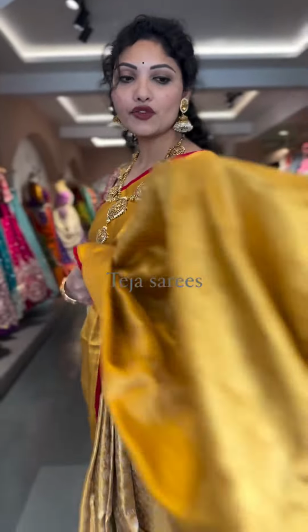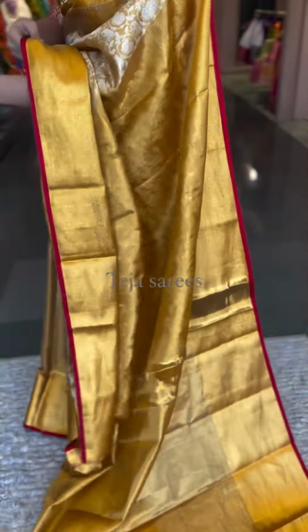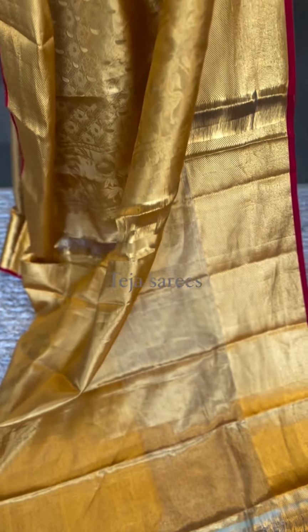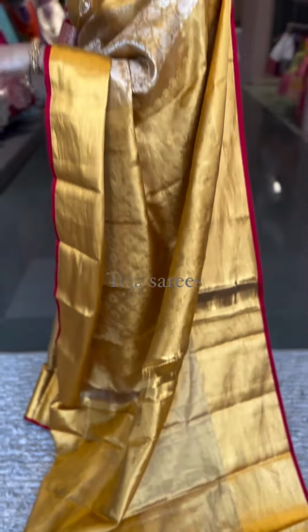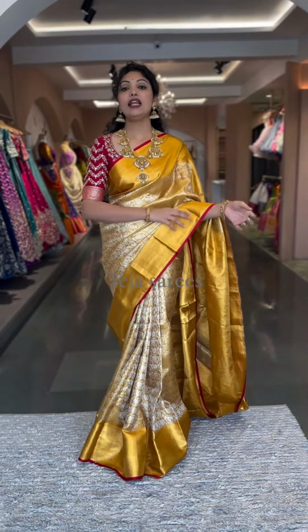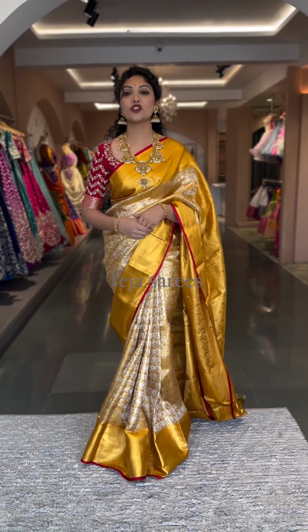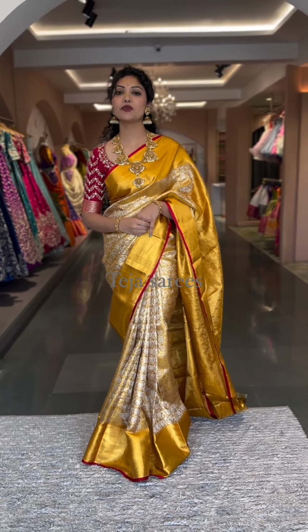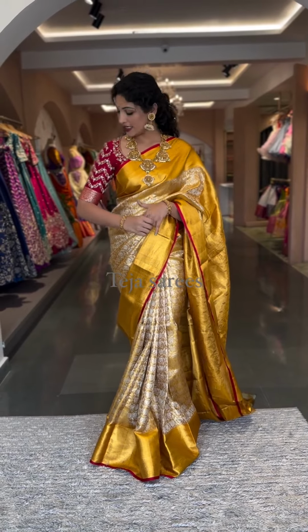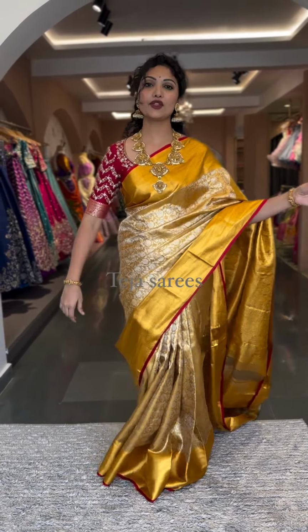And the pallu and blouse for the saree go like this. It's an entirely gold tissue pallu and a gold tissue blouse. And this is how the saree looks when you wear it. An absolute eye piece for the people to watch in the saree. It's an amazing saree, do not miss it. The one I'm wearing is priced at 32,600 and this is what I'm wearing. So let's begin the show.